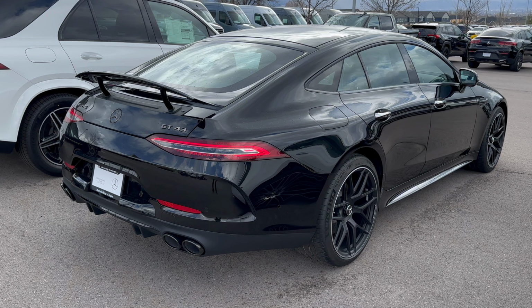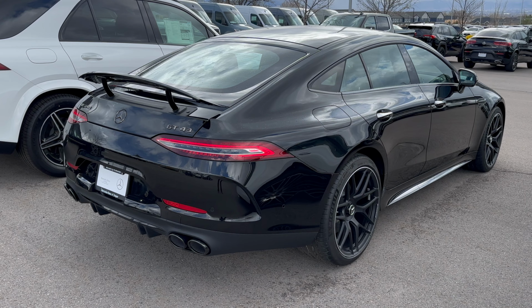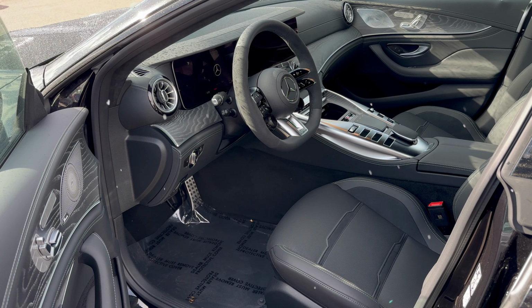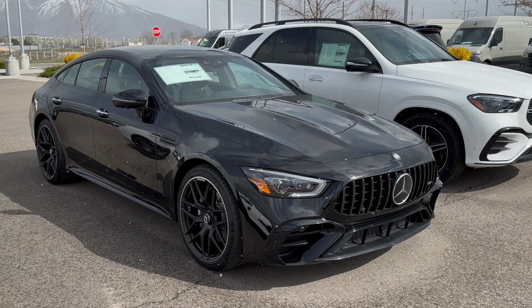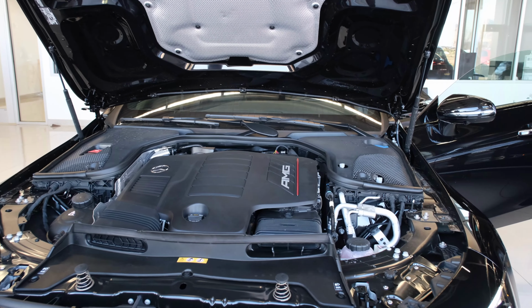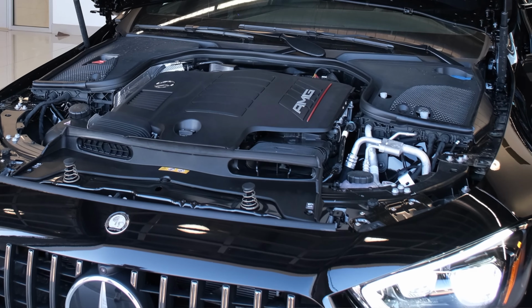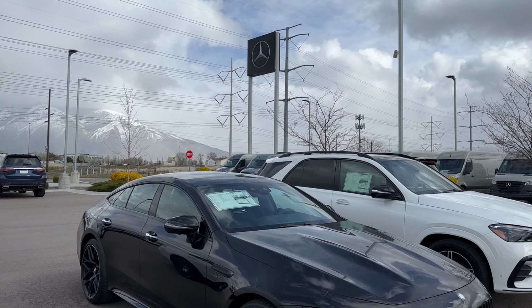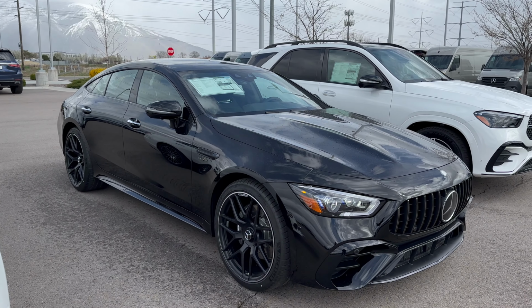This GT43 is finished in this exterior obsidian black metallic. Interior has the black exclusive Napa leather as well as the natural grain grey ash wood trim. Total retail on this car is $117,000. It has a 3-liter inline-6 turbo engine with hybrid assist, producing 362 horsepower with 369 pound-feet of torque, and it's been mated with a 9G Tronic transmission as well as the shift paddles.